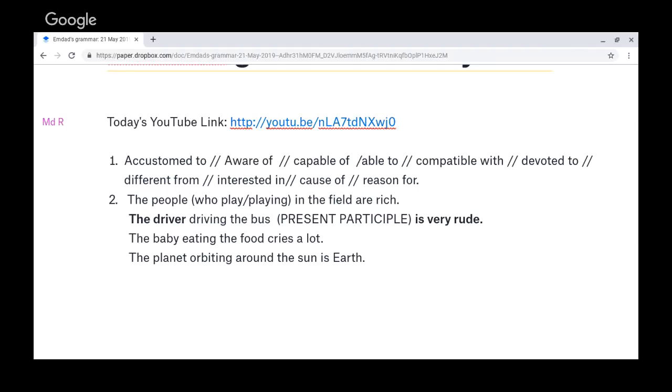So remember, verb ing, whenever you use verb ing as a participle, the sentence is an active voice. Is it clear? You see my point?